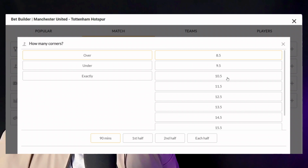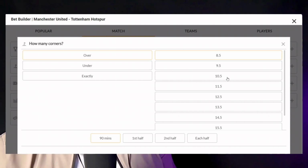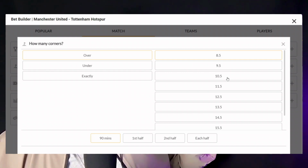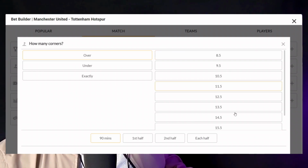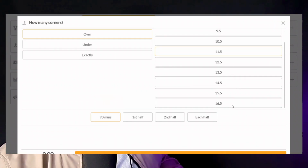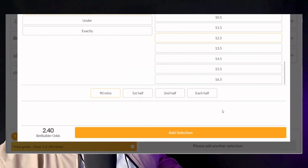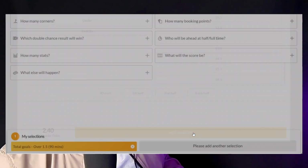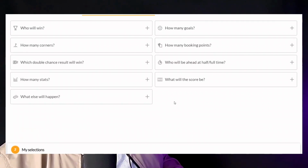You know what I'm going to do? With this one, I'm going to go with overall corners. So in the previous bet that I made, it was for individual. So how many corners will Manchester United get? How many corners will Tottenham Hotspur get? But in this case, I am going to go with 11.5. All right. You know what? I'm going to go with 12.5 actually. Yeah. Let's add that to our selection. And that's what I want to predict. At least 13 corners in total will be won during the match.